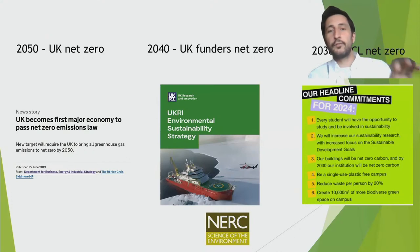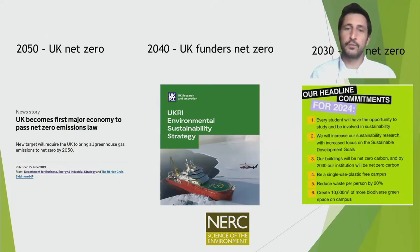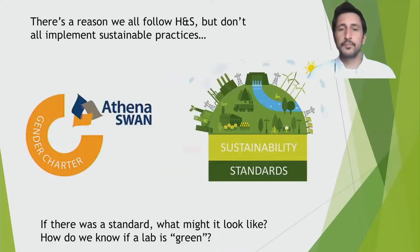But UKRI is the largest funder, and they've actually set a net zero target for 2040, which is a game changer, I have to say. No other large funder has set a big target like that, and it's really helped open the door for us. I really have to commend the folks at NERC who did the work on that. So they set the targets, and now we've got to figure out how to get there. And for some reason, when we wanted science to be safe, the Health and Safety Executive didn't say, go invent your own safety standards, everybody figure it out on your own.